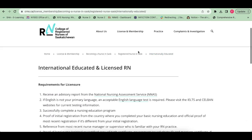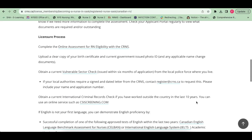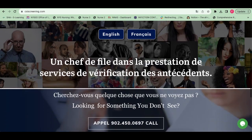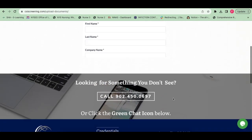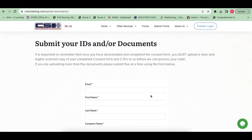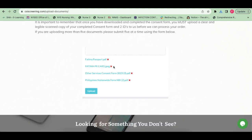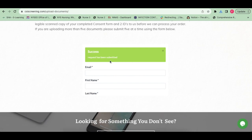After mo magbayad, guys, after how many days, mag-email yung website sa'yo to submit some of your identity documents. So I'm gonna show you how we can do it. So click on the submit forms on their website, and then just fill this information. And then still the same, I'm just gonna cover some of the details that are personal, and then under company, we'll just input the College of Registered Nurses of Saskatchewan, select files, and then just upload all of your identity documents. So like I have mentioned, just take a picture through your phone and then just upload it, and then there you have it.